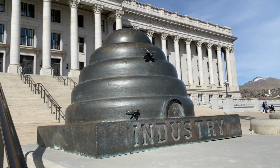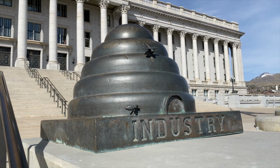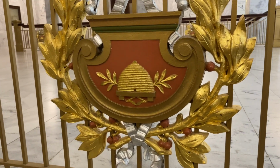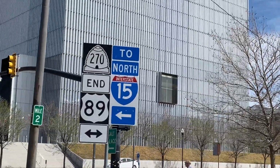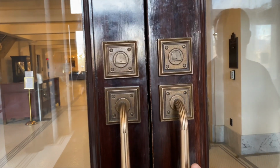The beehive is the symbol of Utah. You see it on the state flag and even on the road, interstate signs. It'll have a little picture of a beehive. And because the Mormons have such a big influence here, they place a high priority on being industrious, having a good work ethic, being prepared, and so the beehive is kind of their symbol of that.